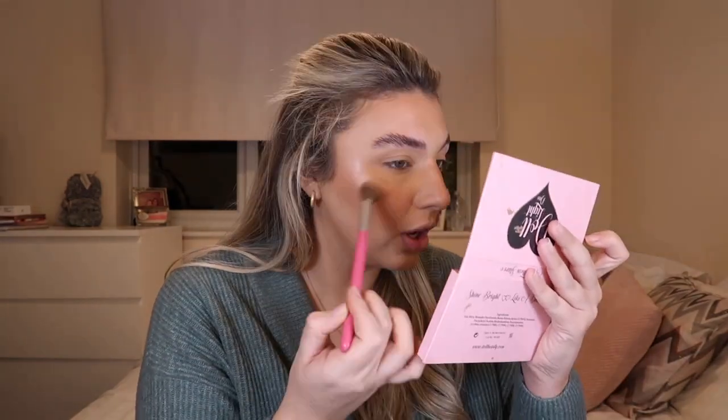Then I am going to go in with highlight. I'm going to use my Dull Beauty Shine Bright highlighter, but I'm not putting as much on as I normally would. I'm just putting a light dusting again where I put them iconic drops. You obviously don't need to go in as much, but I feel like that's a nice everyday glow.